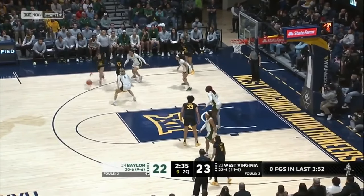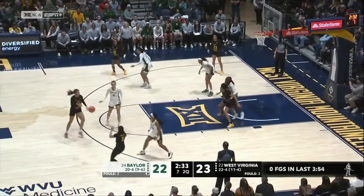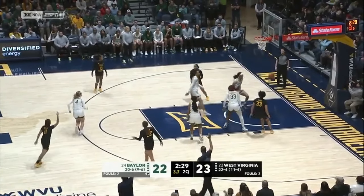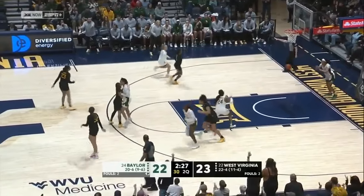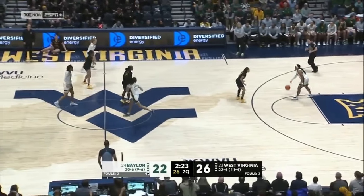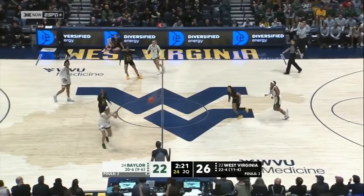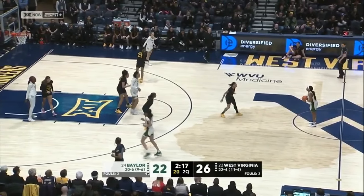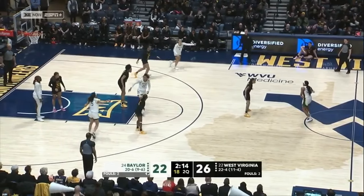Second chance here for WVU after the offensive board. 6 on the shot clock. Quinerly a 3. Money! That's West Virginia's first 3-pointer, and of course it comes from Quinerly, who has 14. Yeah, she's just completely focused this game.